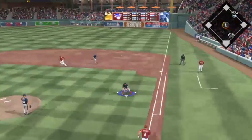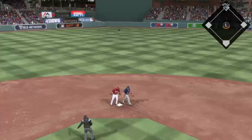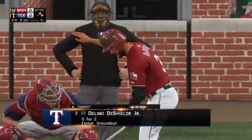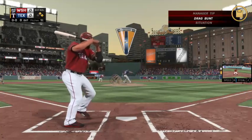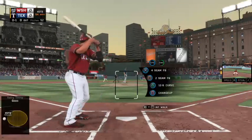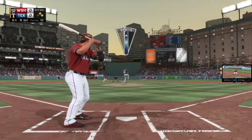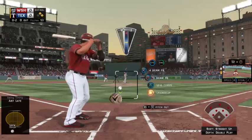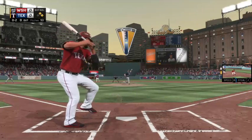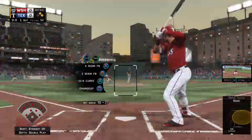Sacrifice attempt here. And he is in there. Delino DeShields will step in now. He's bounced out and flown out in his first two plate appearances. Runs up to bunt here, but he missed it for strike one. And here's a swing and a miss as he falls behind, nothing and two. And a changeup swung on and missed for the first out.